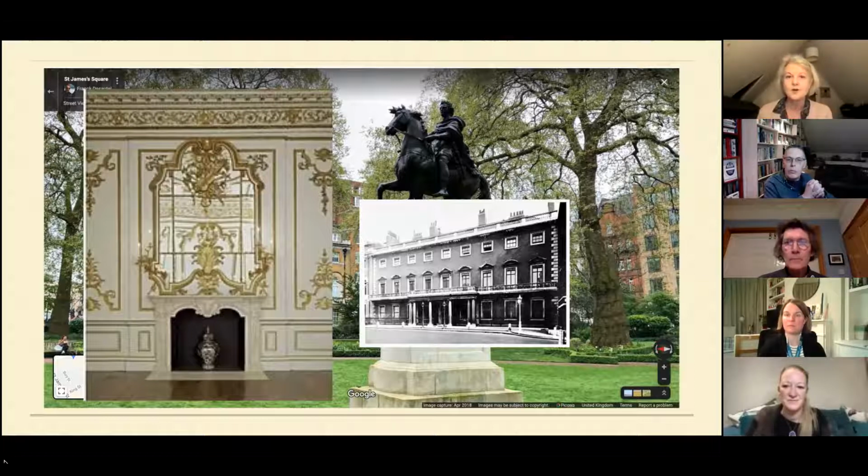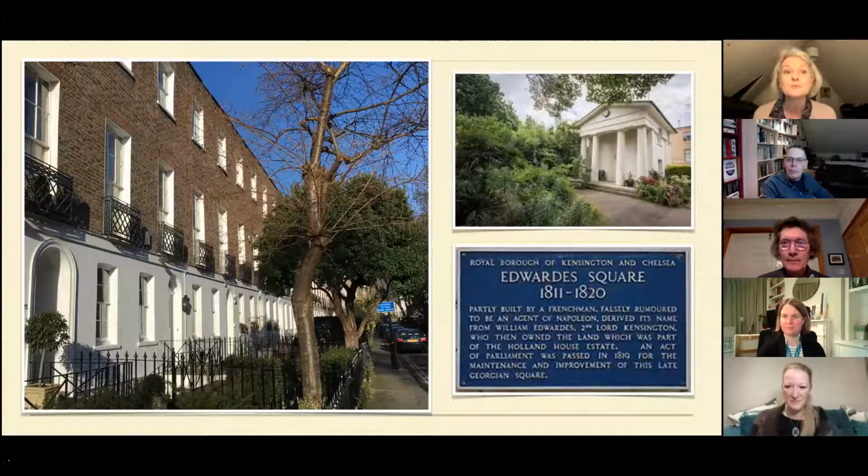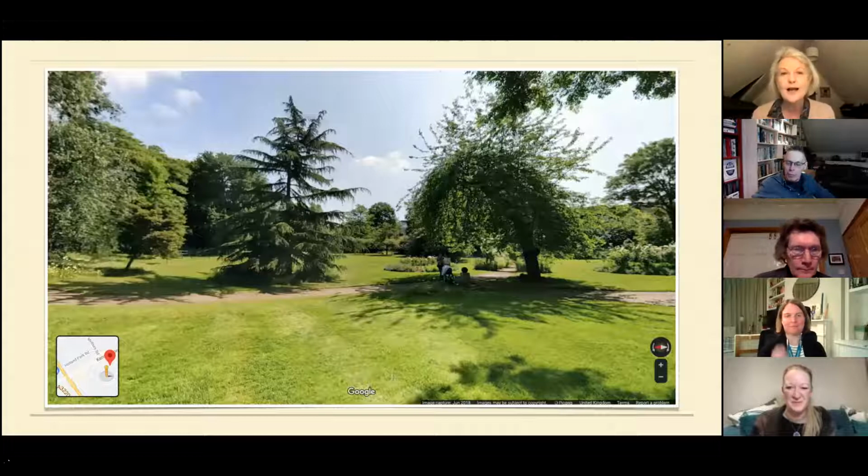Right, time moves on. I'm just showing you this one very quickly as a contrast. A residential square in London, still very much used for that today. All houses as family houses, and it's called Edward's Square, so late Georgian. And the top right-hand picture shows the temple where the gardener lives. If you have the job as gardener, you get a house. And I like the little inscription, partly built by a Frenchman. So one day, go and have a look at Edward Square, and look, you can sit inside on Garden Square open weekends. You can get access to this private garden, and it is absolutely beautiful.